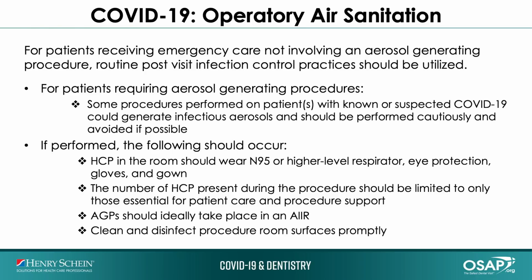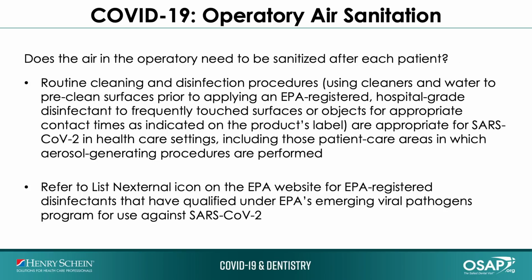Spraying any kind of Lysol type product is not really going to benefit. It might make the room smell nice, and it is antiviral, but to my knowledge, there's really no treatment for the rooms. But it is important to maintain your routine cleaning and disinfecting procedures.